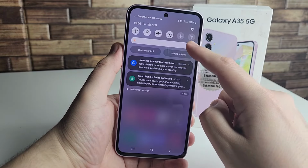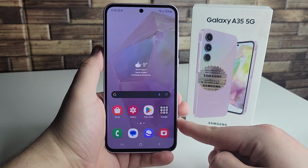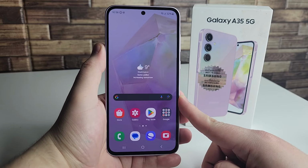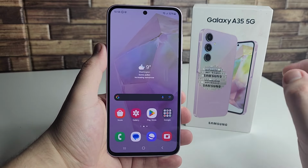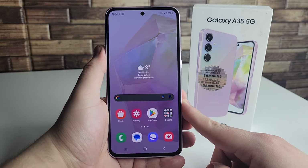We have the brand new Galaxy A35 right here, and I've been using this device for a few days now. I've been playing around with it, this and the Galaxy A55, and I think it's time to finally give you guys my pros and cons on the A35 5G. In this video, I'm going to be letting you guys know some things I like about this device and, of course, some things I really do not like about this device. So without further ado, we're going to go ahead and start off with the pros first. So let's get straight into it.